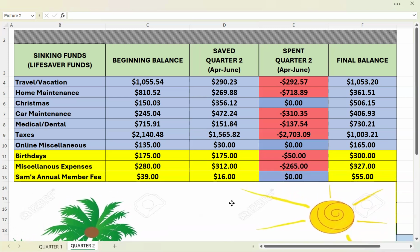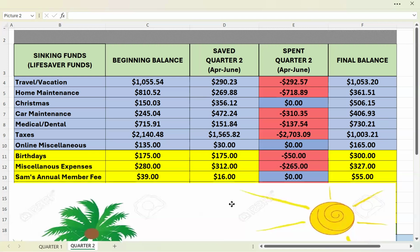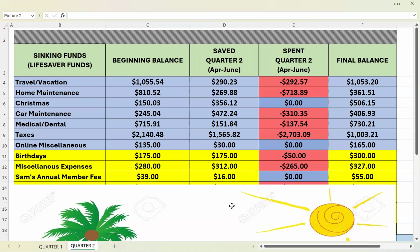Sam's annual membership fee, I started the quarter at $39. I added $16 and spent nothing because this fee is usually due the first week of December, so I have plenty of time. The final balance is $55, so this is actually fully funded for 2024. Well, actually, it will be for 2025 for that membership year.